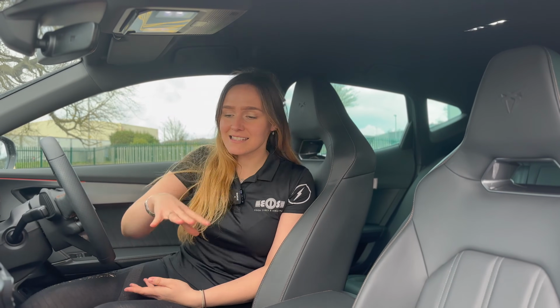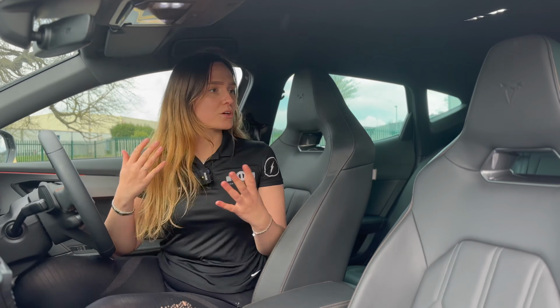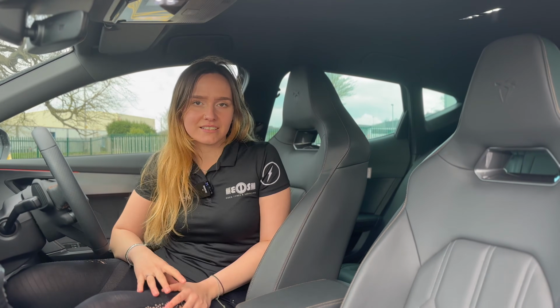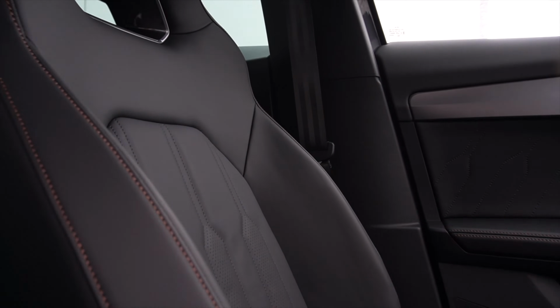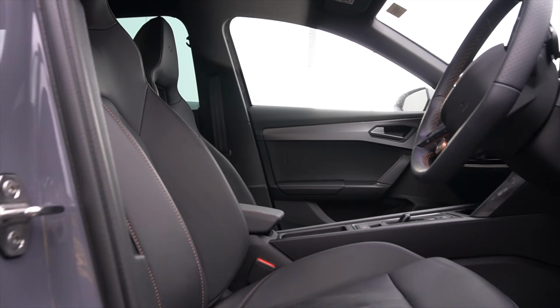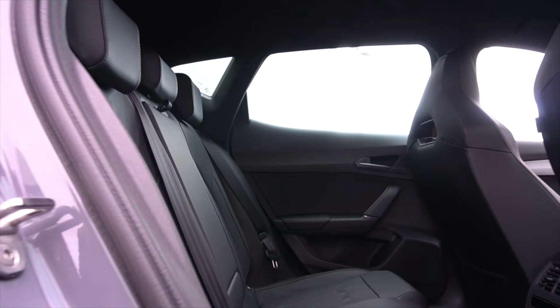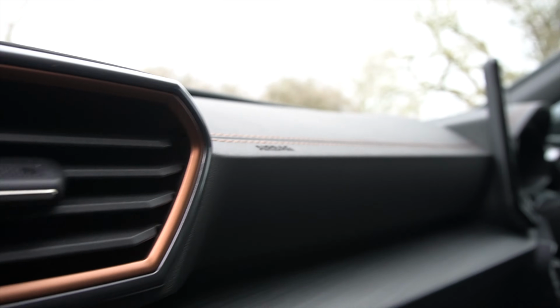Reason number 3 has to be where I'm sat right now. Inside is a super nice place to be, from the quality down to the little touches like the embossed Cupra logo on the headrest. Thanks to the VZ2, we get heated leather front bucket seats with finer details and copper stitching throughout, even on the door panels, as well as in the back seat where there is plenty of room to sit.